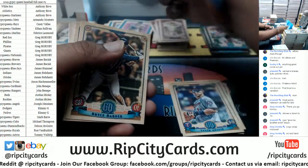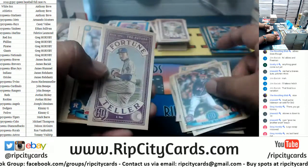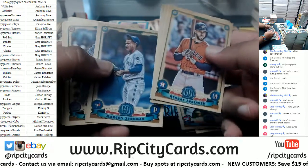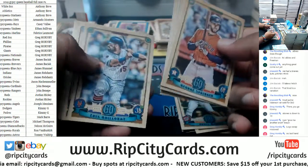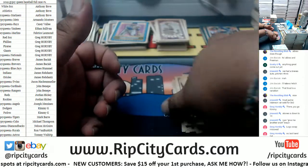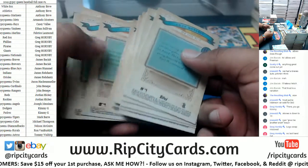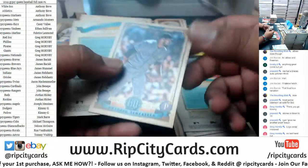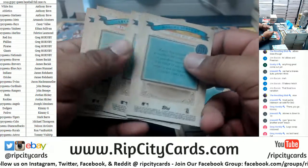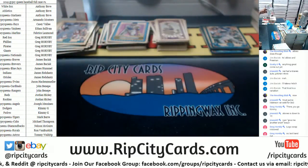Exit tarot for the Mets. That is Edwin Diaz. Edwin Diaz Mets fortune teller mini there. Two boxes left. And there's a bazooka card for Senzatella of the Rockies with the bazooka back. Two box holes left, though.